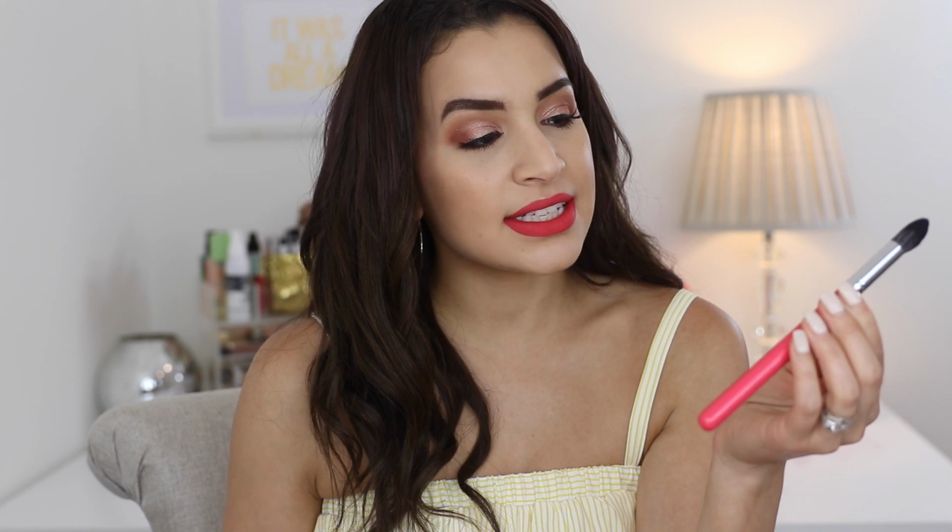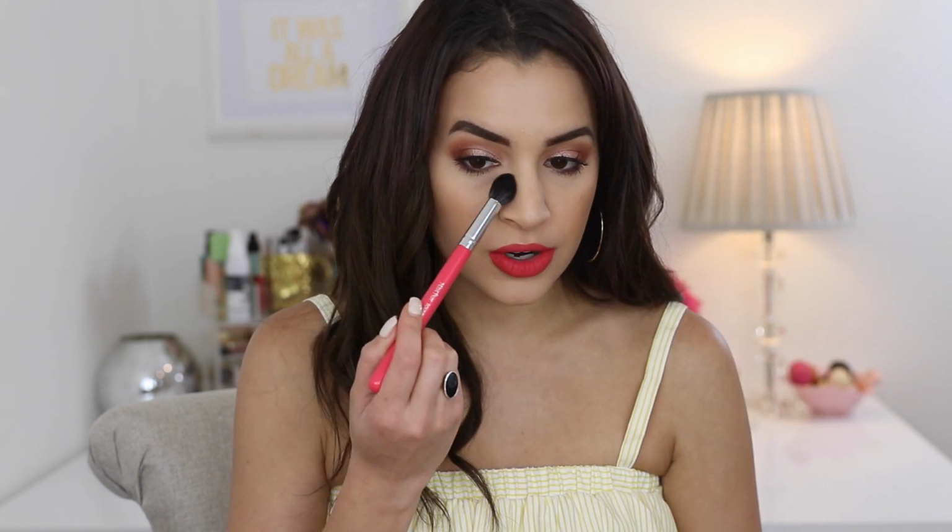And this is what the brush looks like. It's a rounded, soft brush. It's the M64 brush. So I would use this as like a concealer brush or for like setting powder under my eyes. I definitely love to use brushes like this, so I'm definitely going to use it. It also comes to like a tapered end, which I really like.